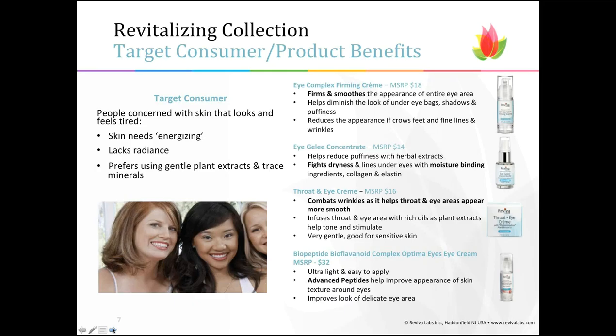Okay. Eye Galie Concentrate concentrates on fighting dryness, moisture binding. Yes, it helps to reduce the puffiness, again, with herbal extracts, much like the eye firming. But Eye Galie is all about somebody who's looking to just maintain that moisture in the skin. And it also helps, I'll get into it in a minute, there are specific ingredients that help to support collagen and elastin in the skin around the eyes.